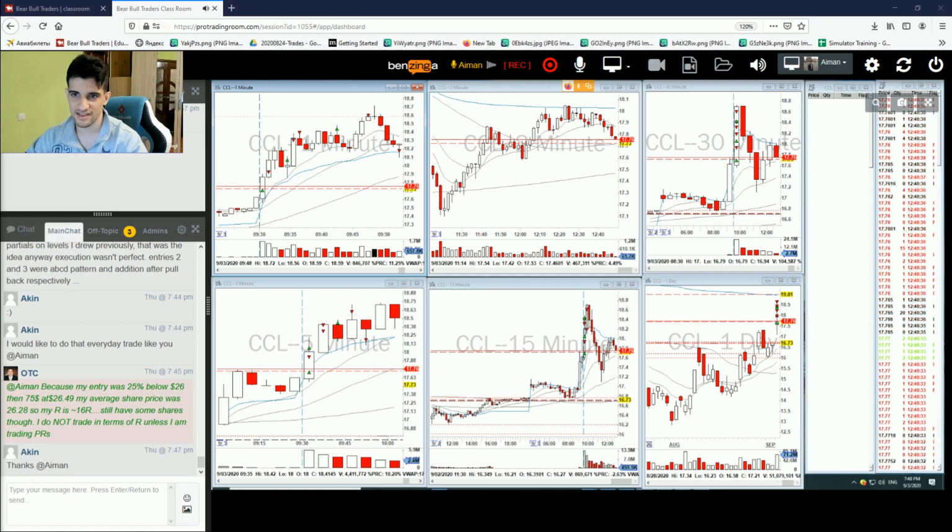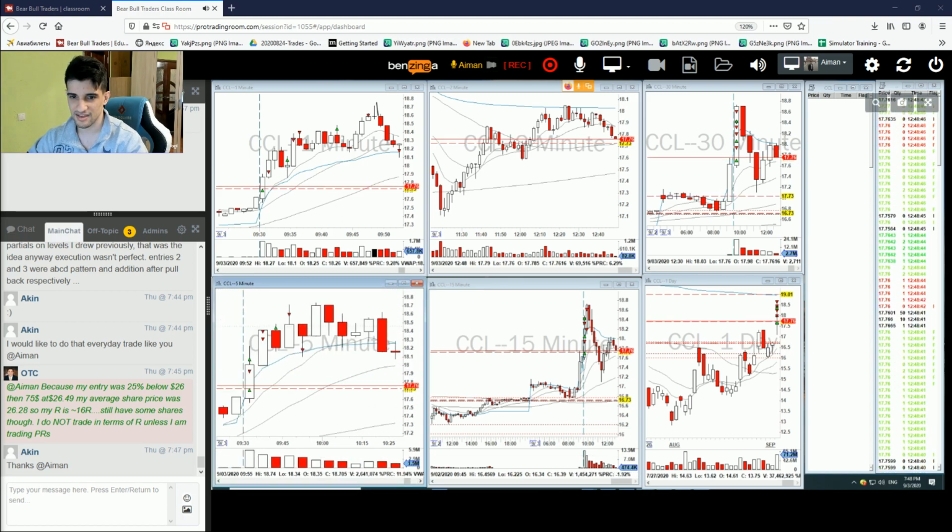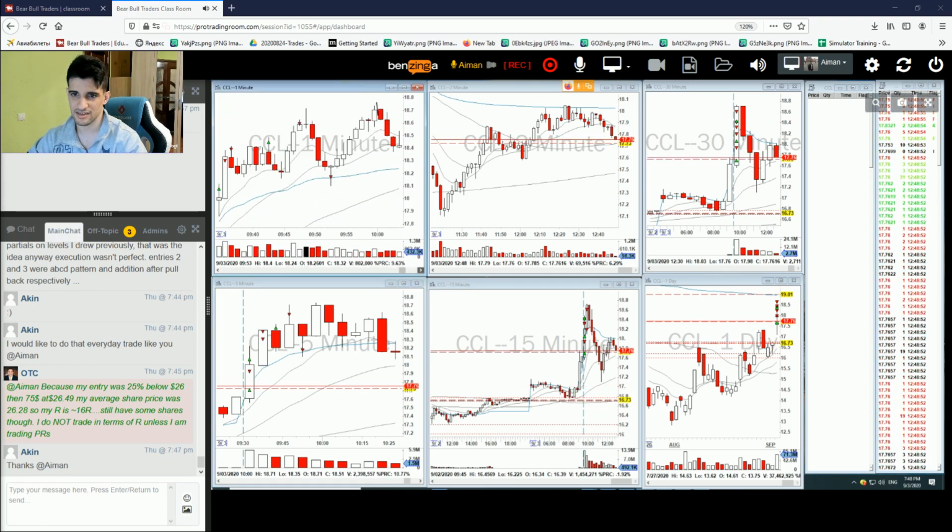Big partial right there, and now this is where I'm being stupid. I see that there is a reversal candle. It's just struggling a little bit. That reversal candle on the 1 minute chart, it's struggling a little bit. The breakout on the 5 minute chart wasn't really good, right? It's only a few pennies up there, and then it's just starting to drop down. Should have just exited all maybe right there, but I didn't do that.